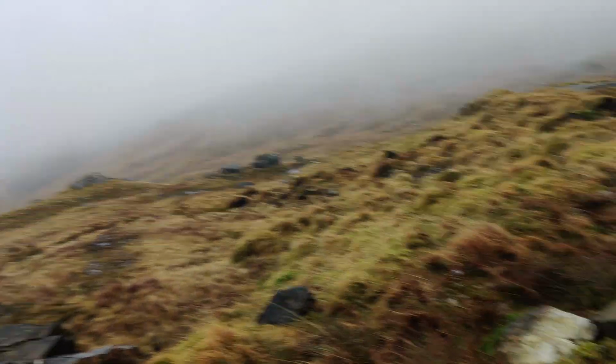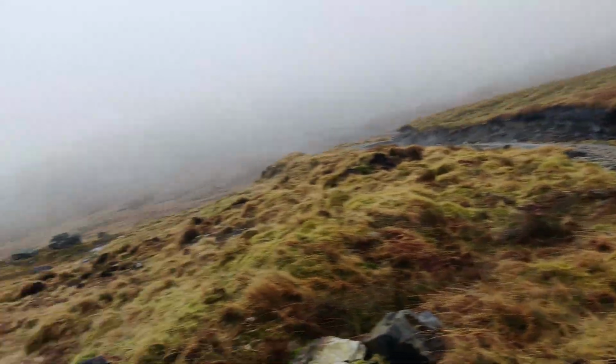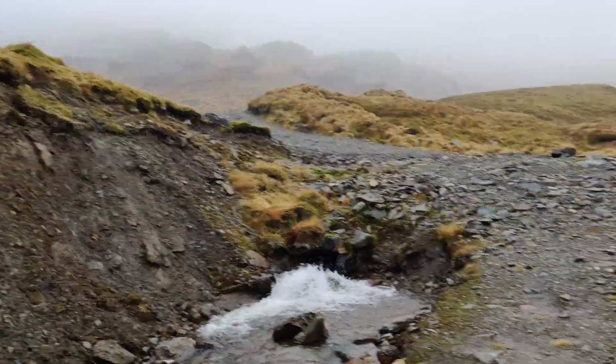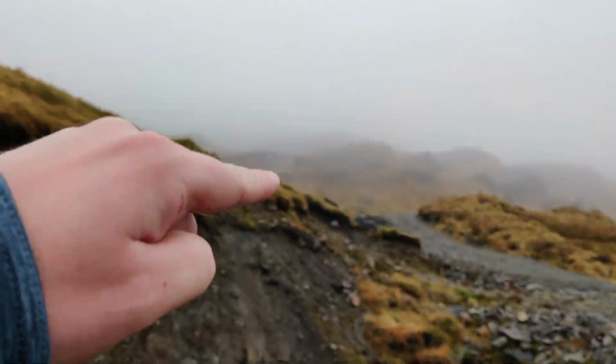So I've just reached another waypoint, and this is where we meet the hydro road. It's about a kilometre or something from the top of the waterfall. I was quite shocked to see it actually, if I'm honest. This is where we're going next, up into the clouds, up here.